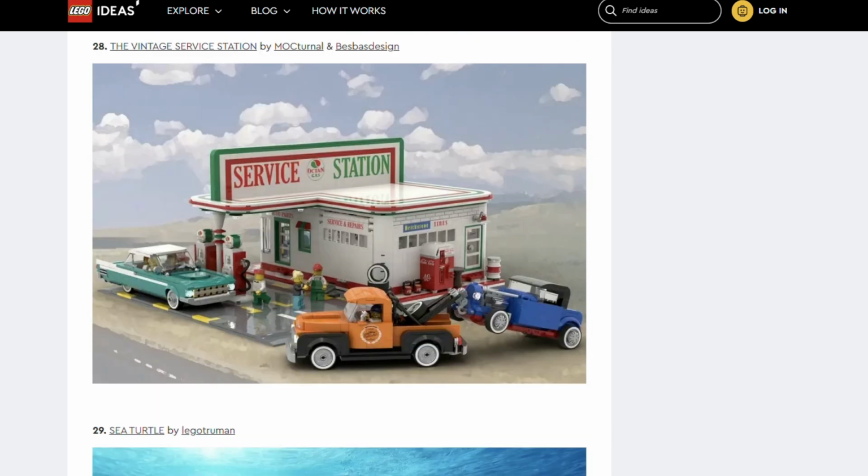Next is the Vintage Service Station by Nocturnal and Best Bass Design. This set features a service station that accommodates 8 stud-wide vehicles. The cars included are a family sedan, vintage hot rod, and tow truck that fit the period. This is a very detailed set, and some of the shapes, like the curved corners of the building, are really nice.